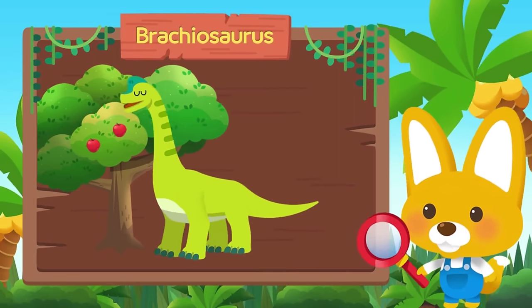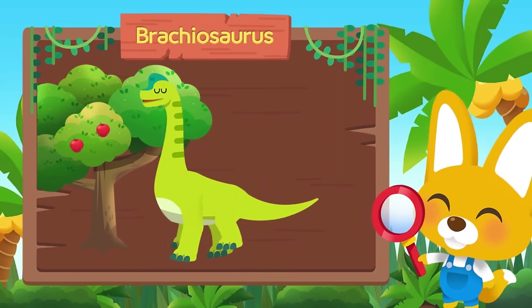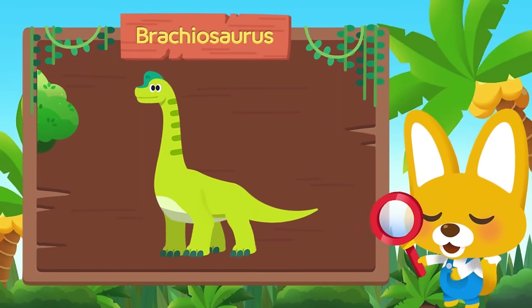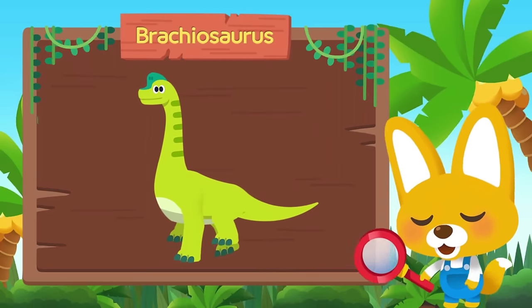The long-necked Brachiosaurus was a tall herbivorous dinosaur. The arm lizard's front legs were longer than its hind legs. Its neck was like a giraffe's, so they could feed off of high trees. They ate all day long to keep their huge body from being hungry.